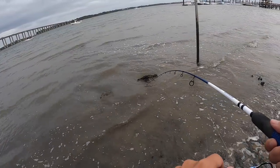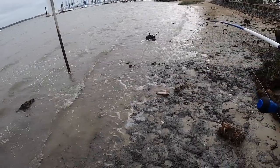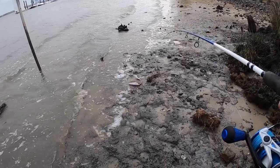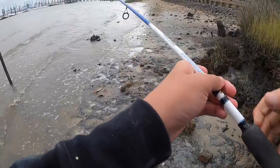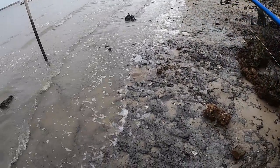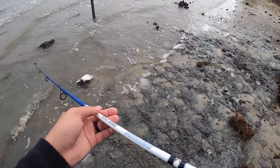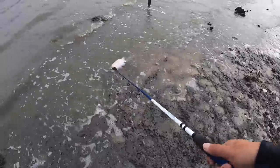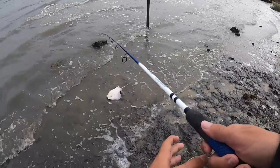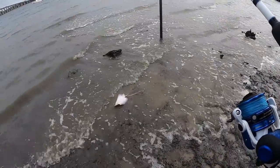Wait, what? No. Not what we're looking for. Okay. What is that? Some kind of stingray. Just felt a weight and this dude was on the end of it. It's not in his mouth too bad there. Wonder if I could almost just... Oh, there we go. Look at that. Perfect release. He just needs to be flipped over.